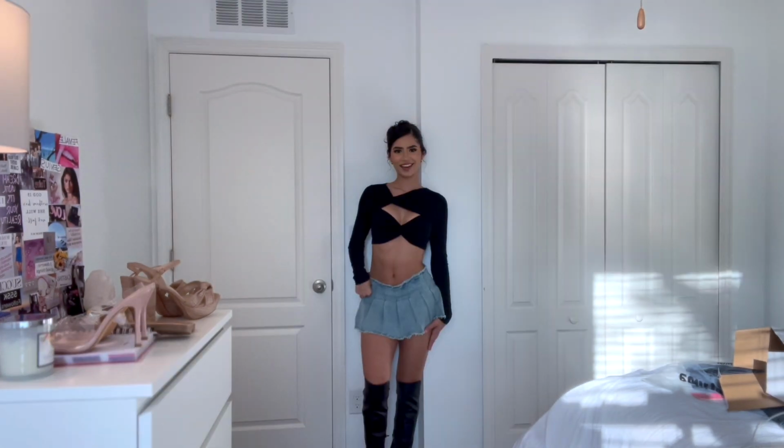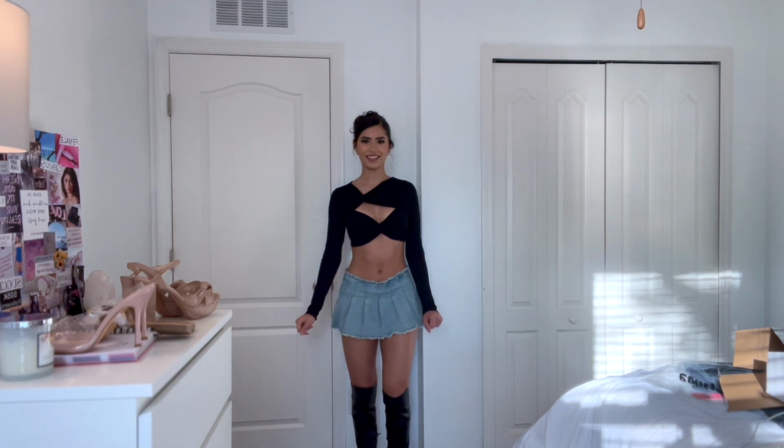I really love this top. I love the way that it fits. It's doing something for the girls, which never happens for me, but it looks really nice. It's not see-through. I'm wearing a nude bra, not a black bra. And it looks really nice. I love this little detail right here. Cute. I love this. Okay, guys, so that was all the clothes that I had.